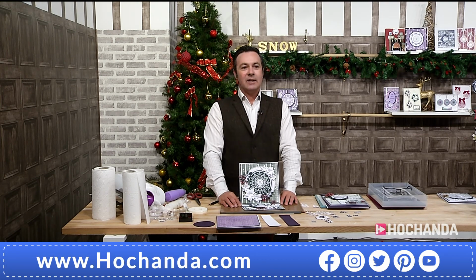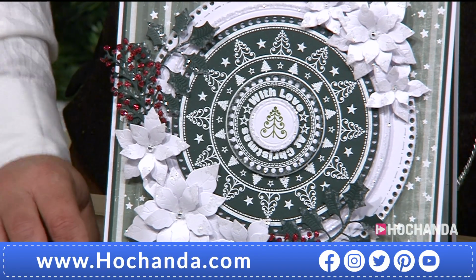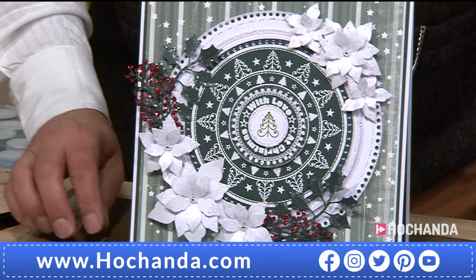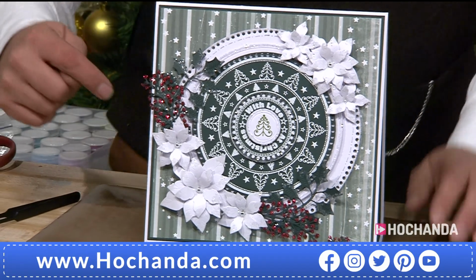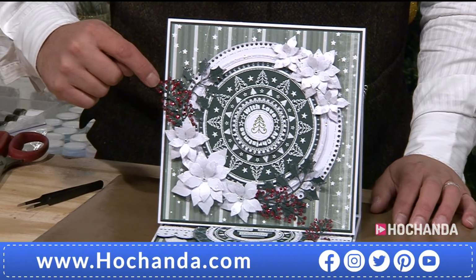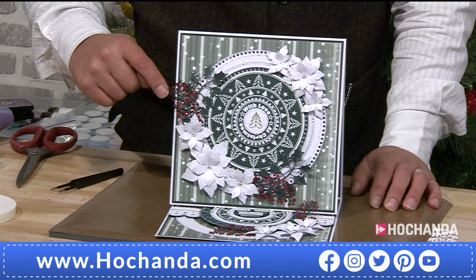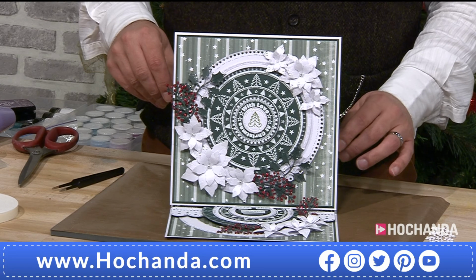Right, I just want to show you this card because I keep forgetting to show everybody, and this is one that took me 2 days to make. So I'll just let you see the front first. This is all from what's on the show today. Here's the berry branches, look, with the red glitter on. Oh, I love that. So do you see what I mean about tucking them underneath or on top of the holly? It just looks gorgeous. So that is the front.